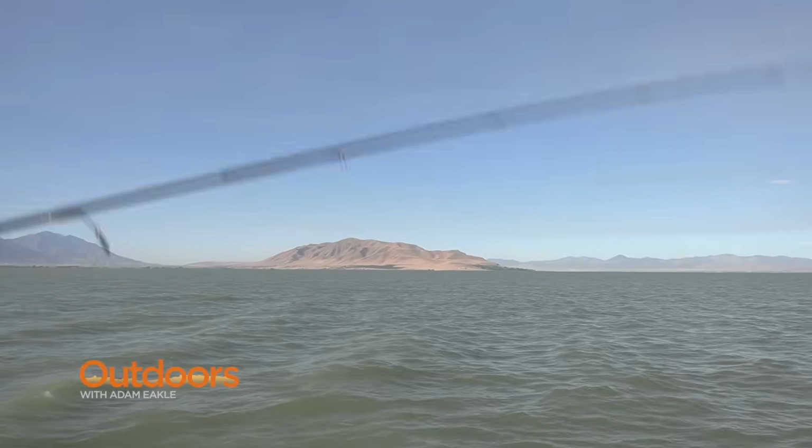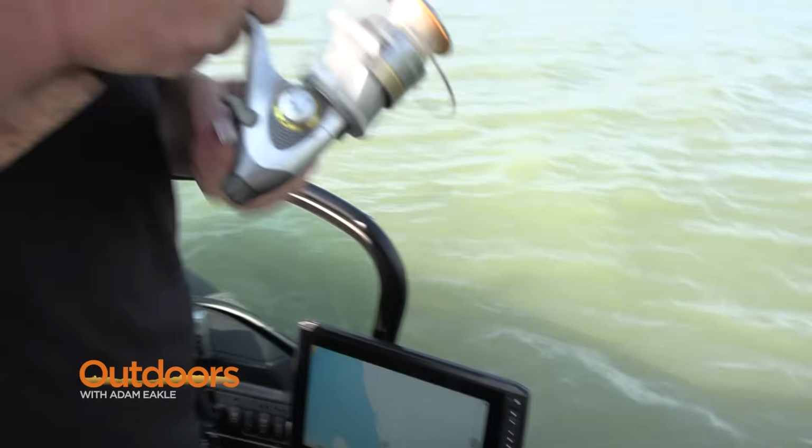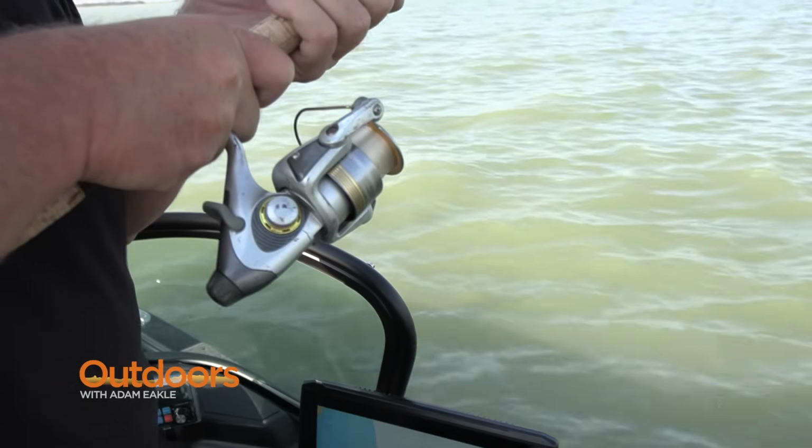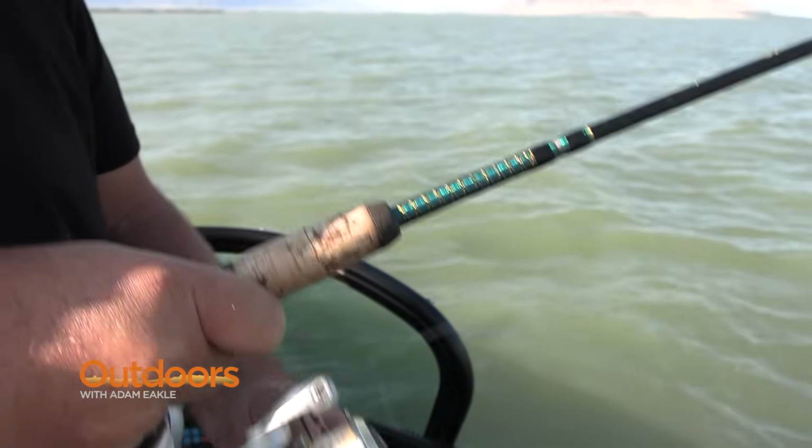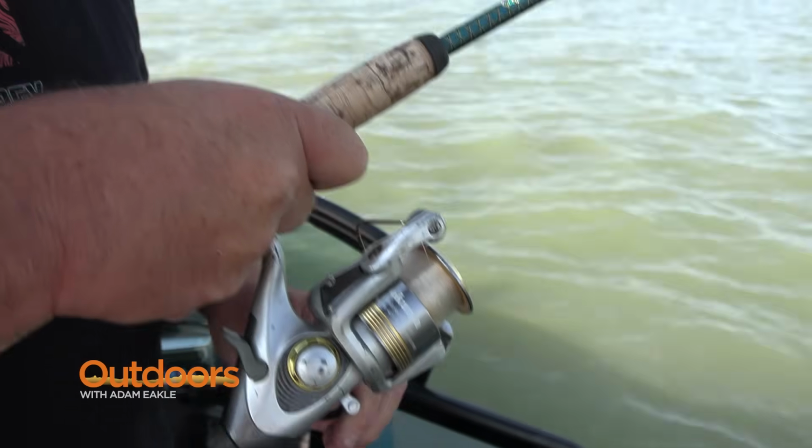Boy, it's not tugging much. It's heavy though. Yeah, and a lot of times they'll do that, especially after about the 1st of July, and then they'll get close to the boat. Yeah, now he's stripping line. That's what I was saying. There just aren't a lot of places in Utah where you can catch 20 fish a day. Yeah, and they're big. He's not letting me gain on him.